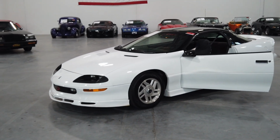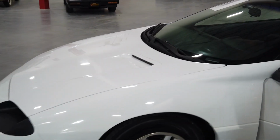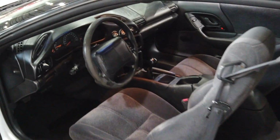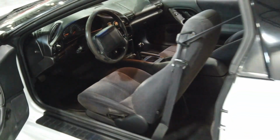We got this 1996 Chevy Camaro in for you guys. This Camaro is powered by the 3.8 liter V6. It's paired with a 5-speed manual transmission. This Camaro is showing just over 111,000 miles on the odometer.